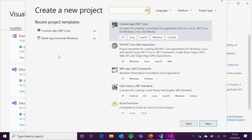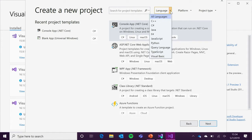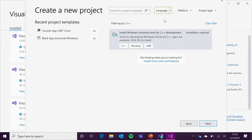And we did a ton of work around the new project dialog to allow you to search and filter by language, platform, or project type. What's especially cool is that if I choose a language like C++, which I did here, and I don't have the C++ workload installed, it gives me a very quick and simple way to start that installation without having to cancel out of this, go back to the installer, check that workload, and hit install. I can hit this, and it'll start right away.